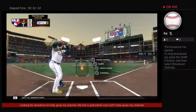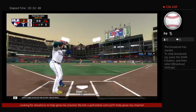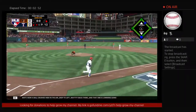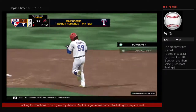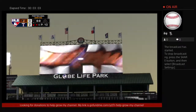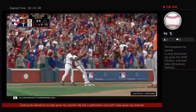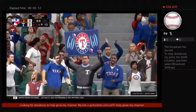So digging in now, Mike Rogers. He'll get to take his first cuts here. Rogers. First pitch of the at-bat on its way. Now a ball crushed high in the air, deep to left, way back there, and that one is long gone. It's a two-run shot to straightaway left. His first homer so far in the series, as that'll give the Rangers a 2-0 lead.